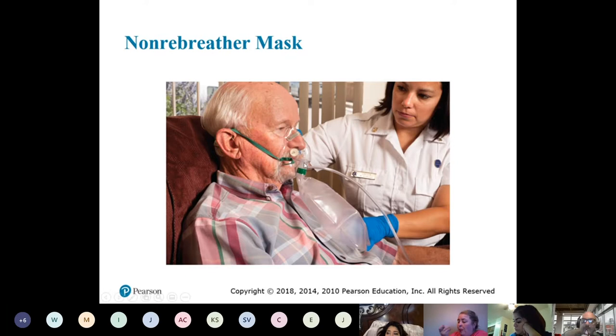All right, this here is a partial non-rebreather. Now, I'm going to get a little finicky here. Not that I am normally. But a true non-rebreather, you see this plastic right here? That's a flapper valve. A true non-rebreather is going to have it on both sides, because when the patient inhales, those close off and it prevents any ambient air from coming in and mixing with that oxygen. So that would be a true non-rebreather.